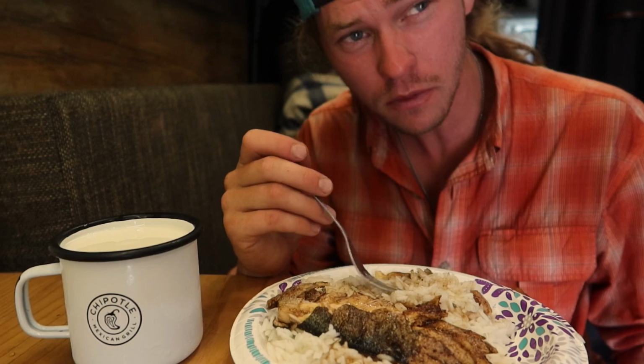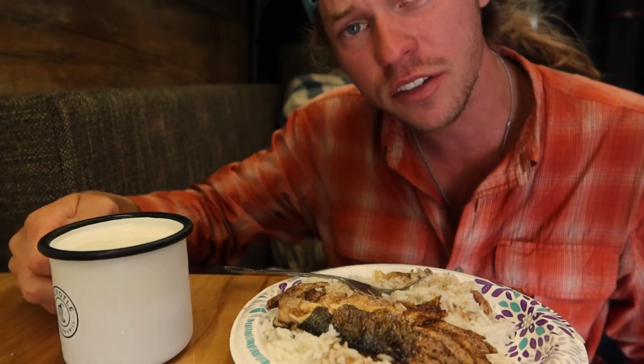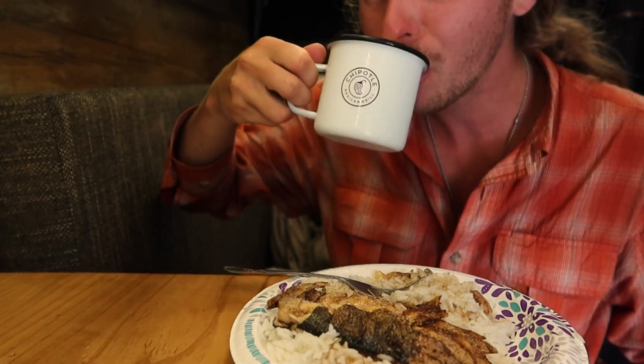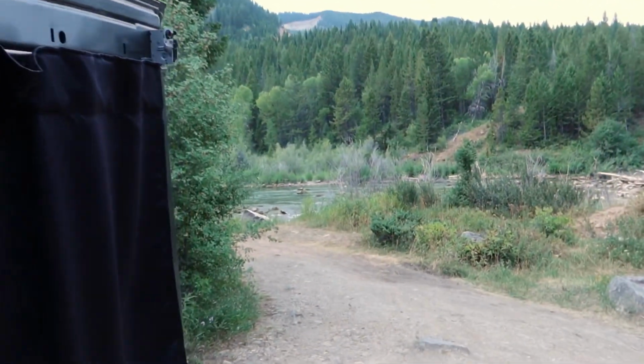So good. So simple, so good. Wash it down with a nice glass of milk. Tastes so good. Pretty cool to be eating something that came out of that river right out my backyard.